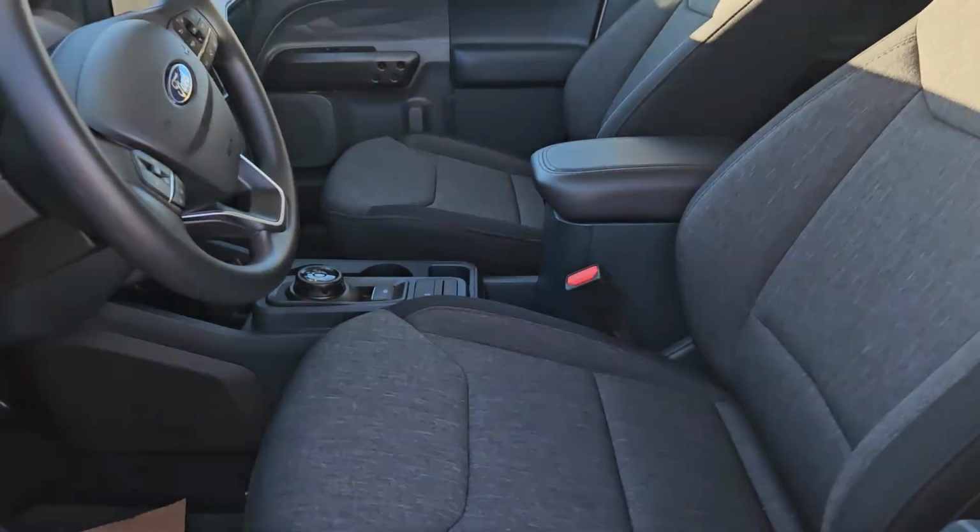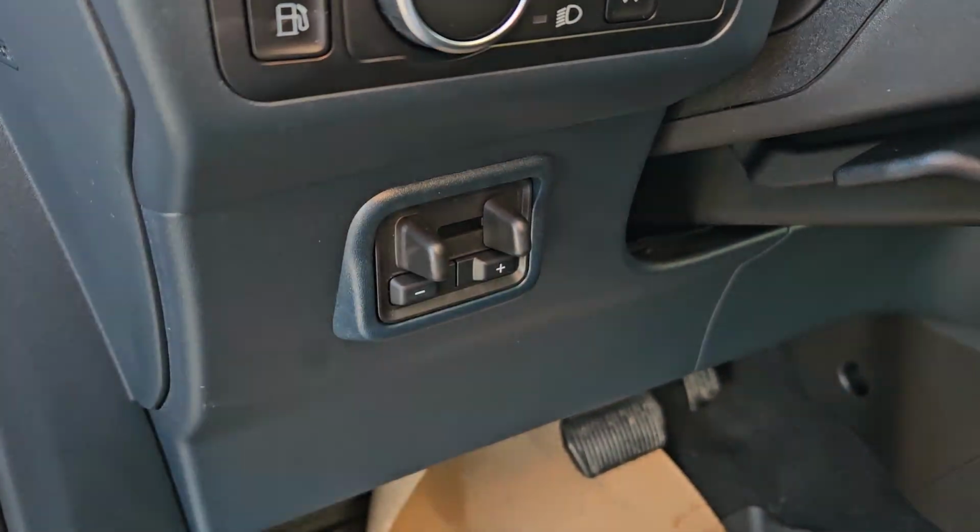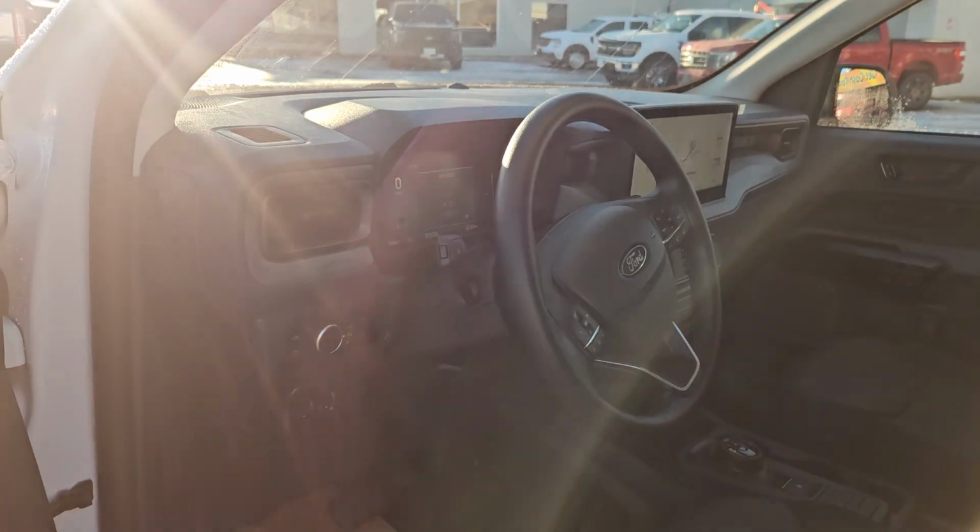Taking a look at the driver's side now, we can see here we have a manual driver's seat with the same cloth interior we saw in the back there. Plenty of door space up front, lights, gas cap, and trailer brake all on your left-hand side.